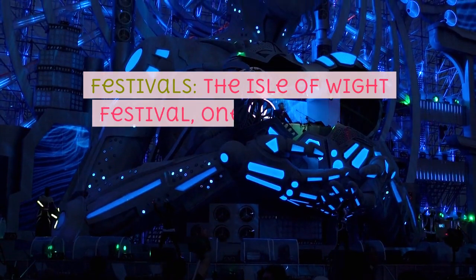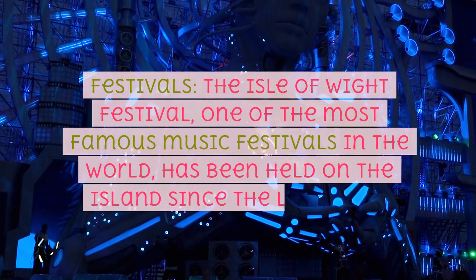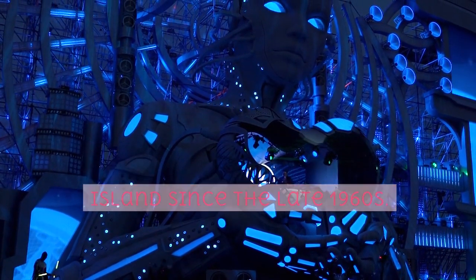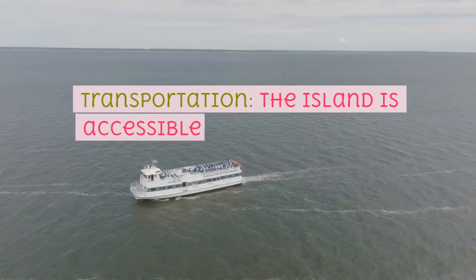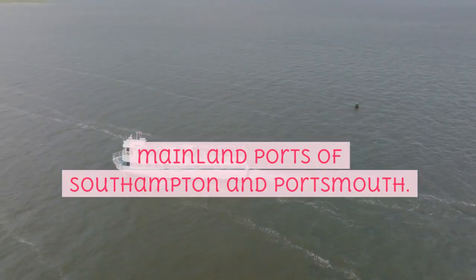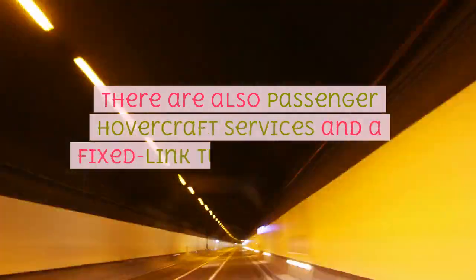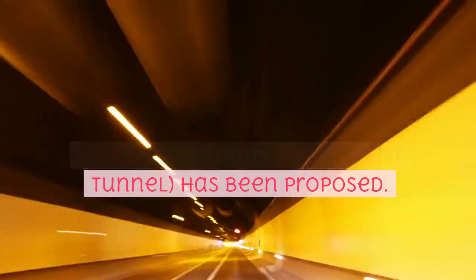Festivals: the Isle of Wight Festival, one of the most famous music festivals in the world, has been held on the island since the late 1960s. It attracts a large number of music enthusiasts. Transportation: the island is accessible by ferry from the mainland ports of Southampton and Portsmouth. There are also passenger hovercraft services, and a fixed-link tunnel, the Solent Tunnel, has been proposed.